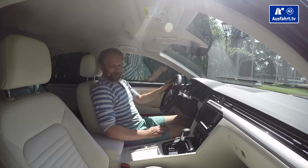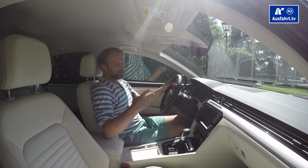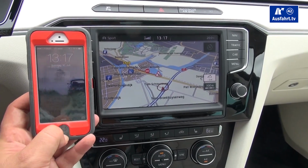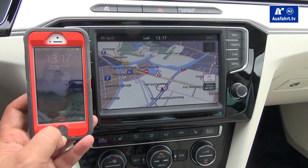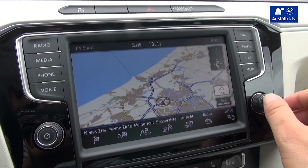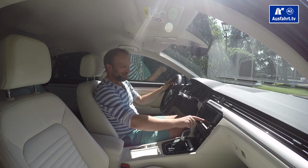The Volkswagen Passat GTE is by factory setting equipped with a smaller infotainment system. We have here the premium version, the Discover Pro. It has an 8-inch screen, sorry. And by the way, we have some new features here.